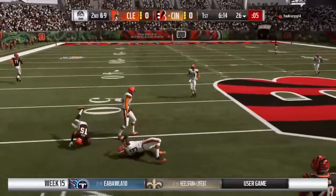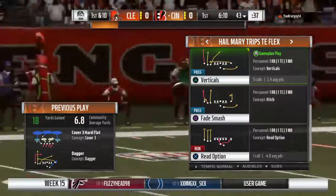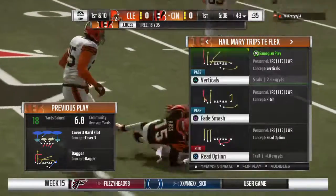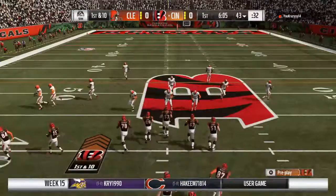49, 49. Out of the gun, they'll look to throw. That's complete to John Ross. And they get him down, but not before he takes it across the 40-yard line. 18 yards on that one, and the Bengals are moving. First down.